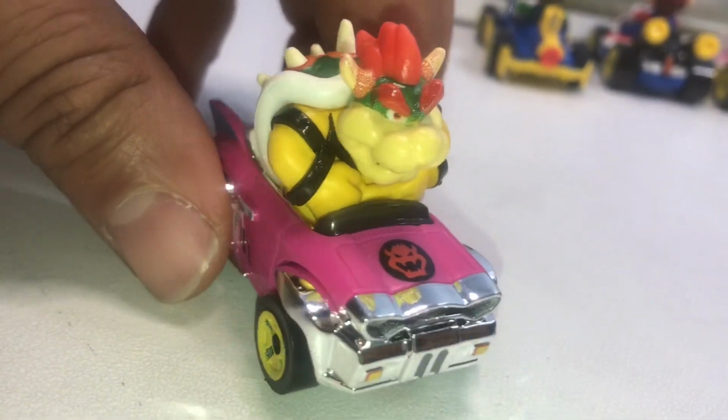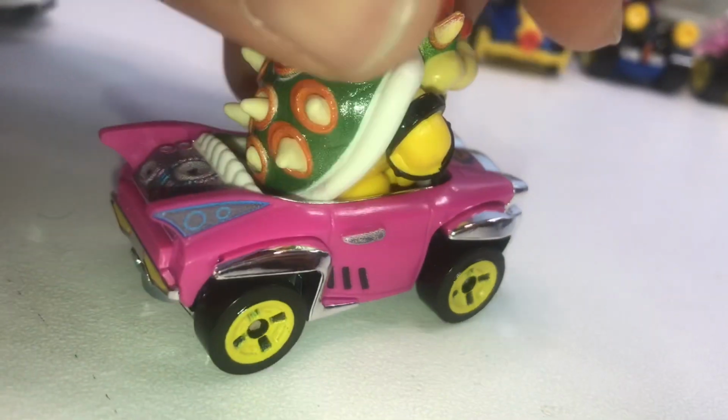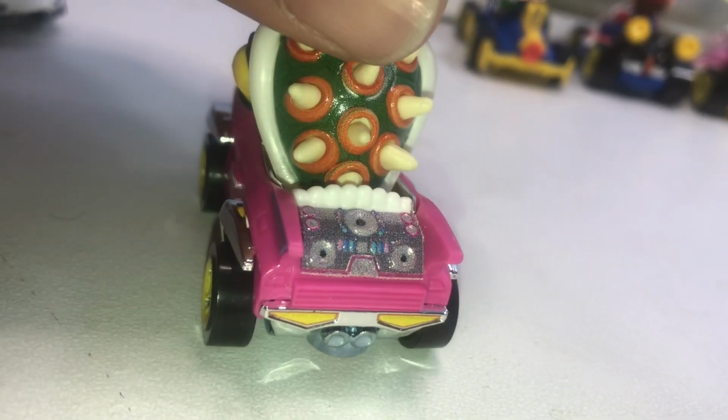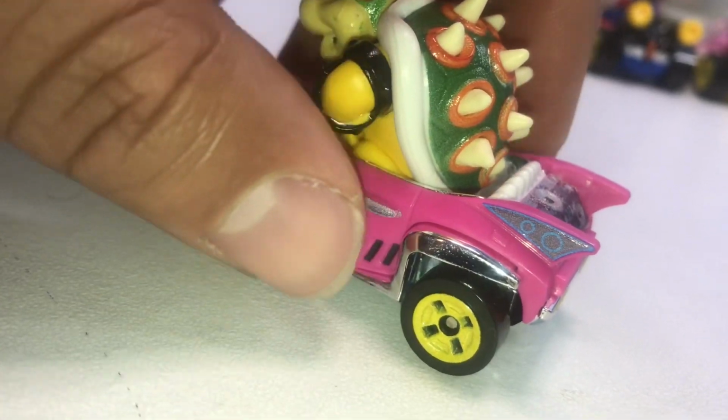I see you, Bowser boy. Pink finish. All right, got a little pimp Koopa Mobile. It's got a little bedazzle back here as well. Soft leather seats going on back here. I like this one. It's a really cool car.